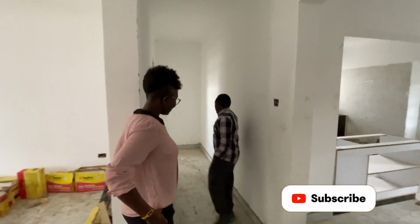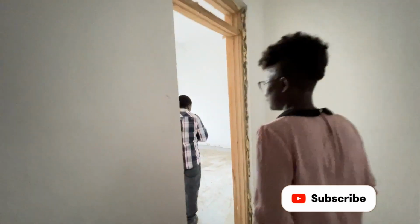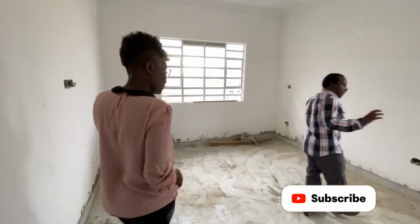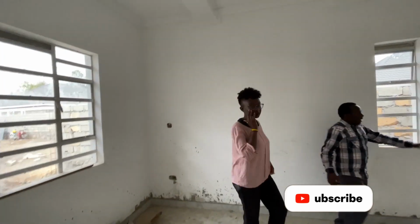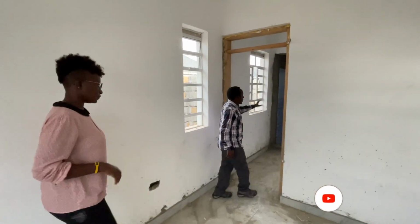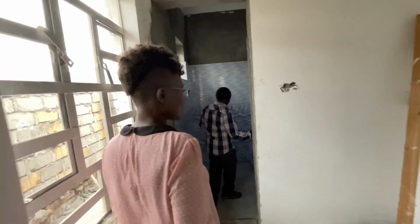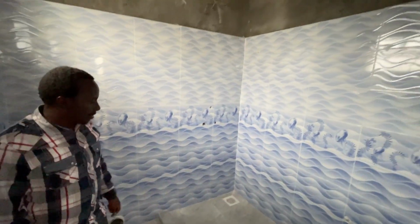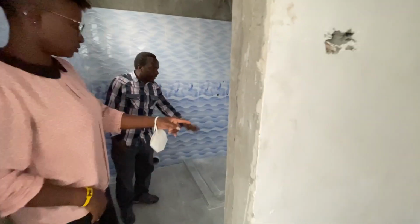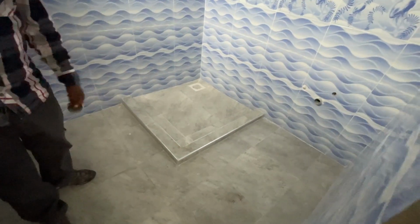So the master bedroom. This master bedroom is simple. This is our basic house we did. There's a master bedroom, a walk-in closet, and the bath area. This is a bathroom area. The toilet will be fitted in, then the shower cubicle, and then the wash basin. Nice.